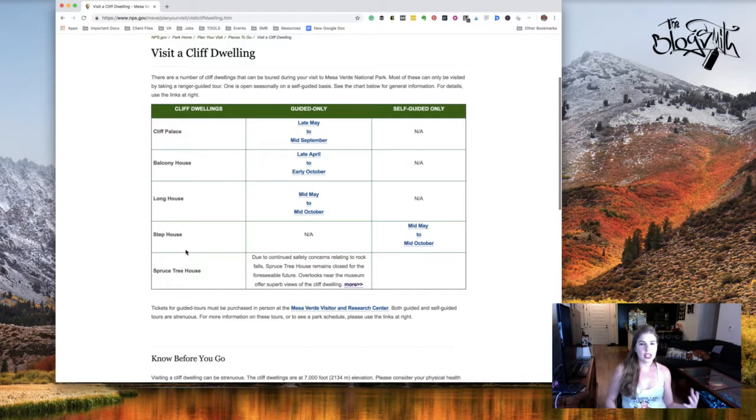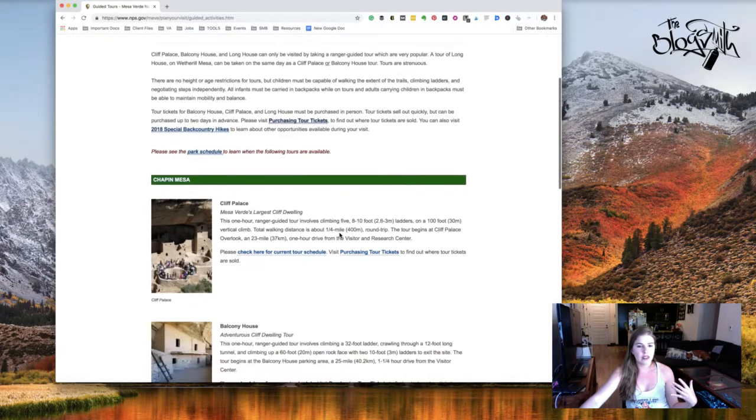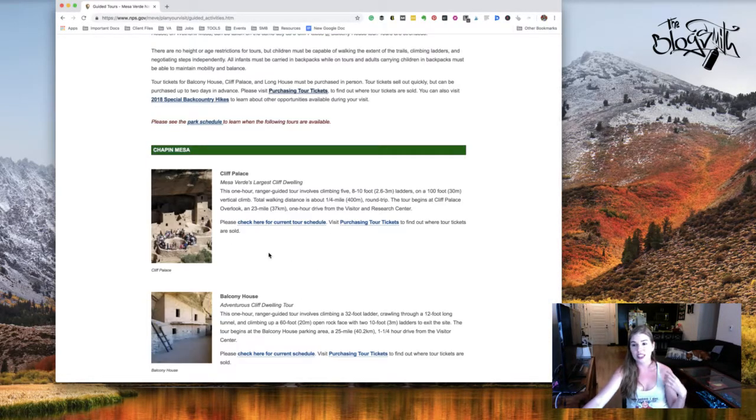So now you see this table, and it says, okay, you can go on guided tours to these 3 places between these dates, but then you actually have to click in to be able to see what the tour schedule is. And even once you click it, it's still one more click until I can get to that tour schedule. So as you can imagine, doing this on a mobile device was a very frustrating experience that resulted in me having to take a lot of screenshots just so that I wouldn't have to go back and do this stuff all over again.